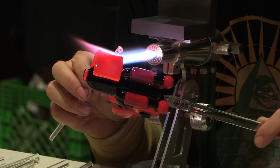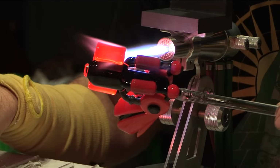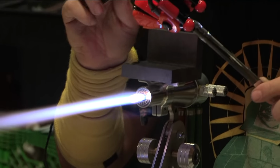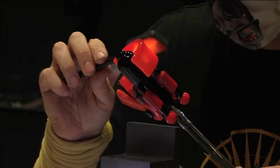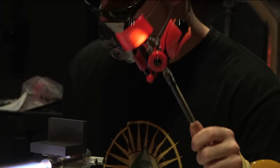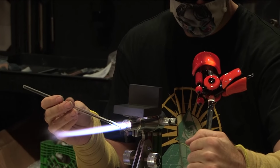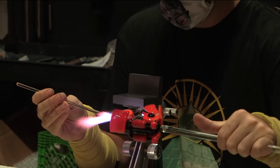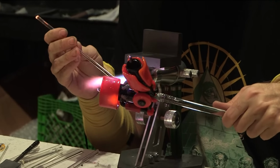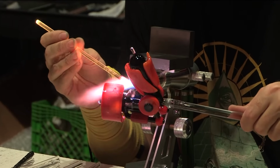And if you ever combine glasses that do expand and contract at different rates, as you're working them, when they're molten, you might get them to stick. You may notice that one is a lot softer than the other, but they may stick. But then as they cool, they actually peel apart and crack right apart. So it's just a physical impossibility to combine certain glasses.